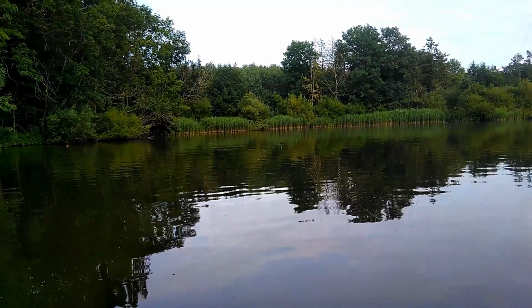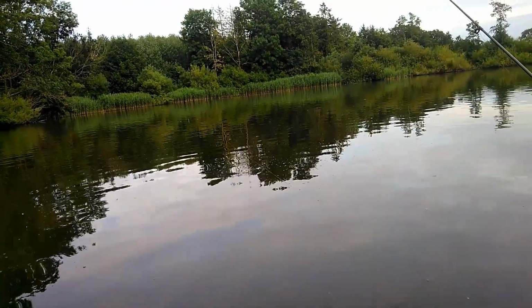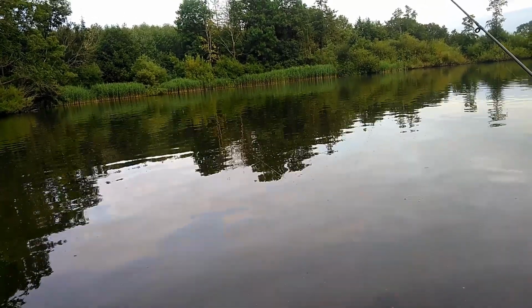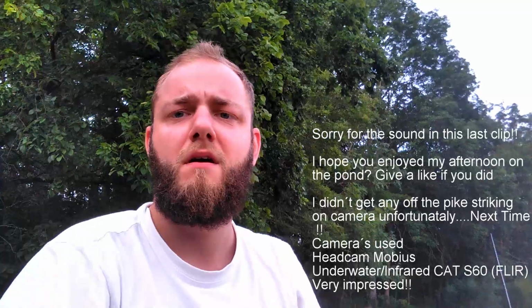Maybe I should try next time. Small single hook, just bread out on the surface. I can still see him way over there in the distance. Somewhere over here. He's just flapping around, doing his thing.